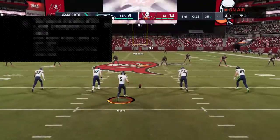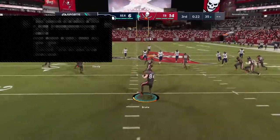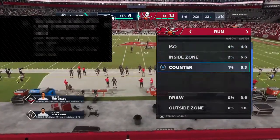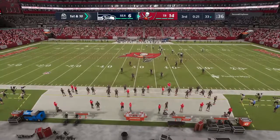Down here's Myers to boot it away. Very short kick. This will be taken by one of the up men. And they're going to start this drive in pretty good shape as they get it up past the 30. 33-yard line.